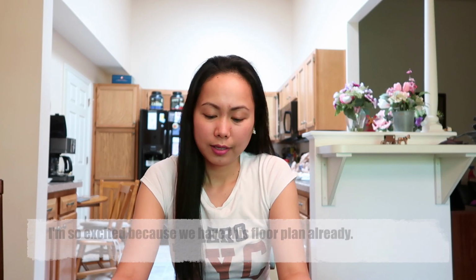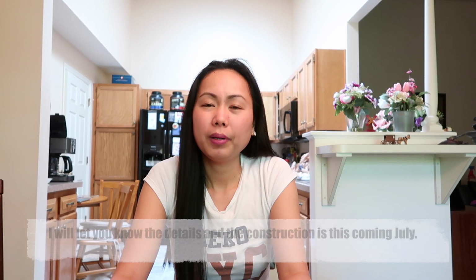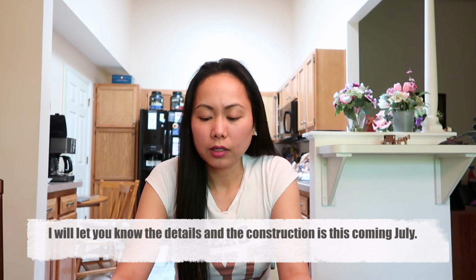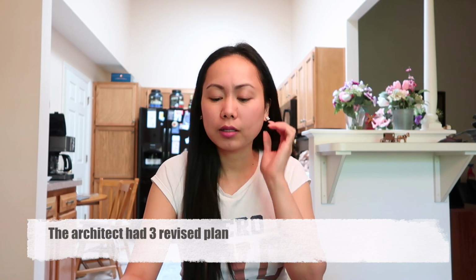So, yun nga guys. Sobrang excited na ako kasi nga may floor plan na yung bahay namin, yung dream house namin sa Pinas. Babalitaan ko na lang kayo guys kung ano. Kasi sa July pa naman mag-start ang construction. Nakatatlong revise yata yung architect.